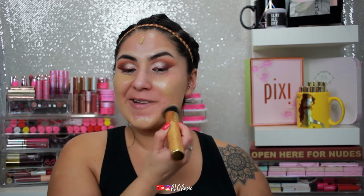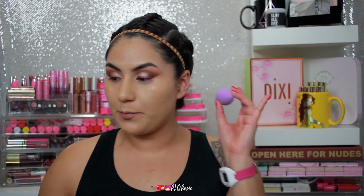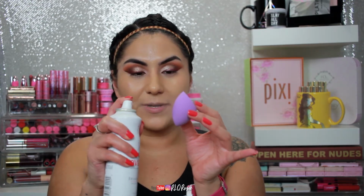This is so good. So now I'm going to take the sponge. I'm not done yet, but I'm going to go ahead and wet it with my Evian facial spray like I usually do. I love this stuff so freaking much. And then I'm going to go under the eye. So this shade is actually probably the best match I found to my shade.